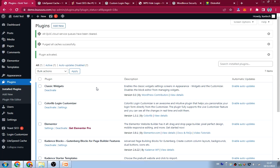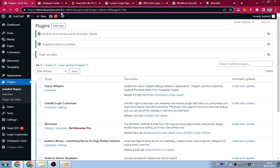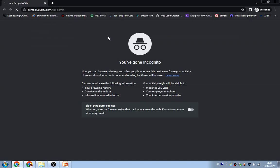Alright guys, so the plugin is installed and activated. Now what we're going to do is take a look at the back end or the login screen in an incognito page or browser, and then when we customize it, we take a look at how it looks. So this is just taking a look at it in an incognito site, and then after customizing it, we take a look at it on an incognito site also.